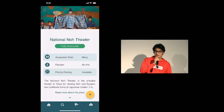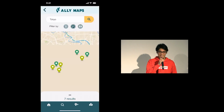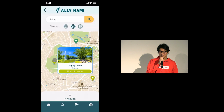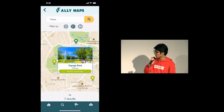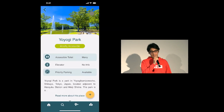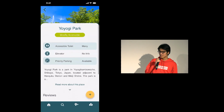And one last thing. I think my friend told me about a park somewhere around there. Oh, is there a park? Oh, it's called Yoyogi Park. Let's see. It's also mostly accessible. And because my grandmother always stays at home, even during the day, I think it'll be nice if she can get some air and get some sunlight. And since it's got parking as well, let's add this place too.